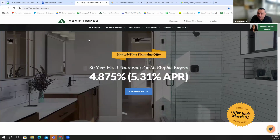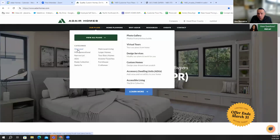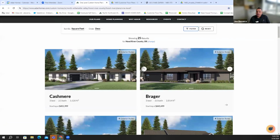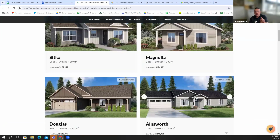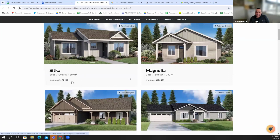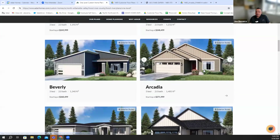So the way you would find it on the website would be just simply to go to our plans, go to one level, as it is a one level, and then the list of homes come up. You can get them larger to smaller or smaller to larger, whichever you prefer. And so here they start out with our smallest one-story home, 597 square feet. These are the two newest plans that Adair offers. If we scroll down now, we're going to look at the Arcadia, and we'll click on the Arcadia.